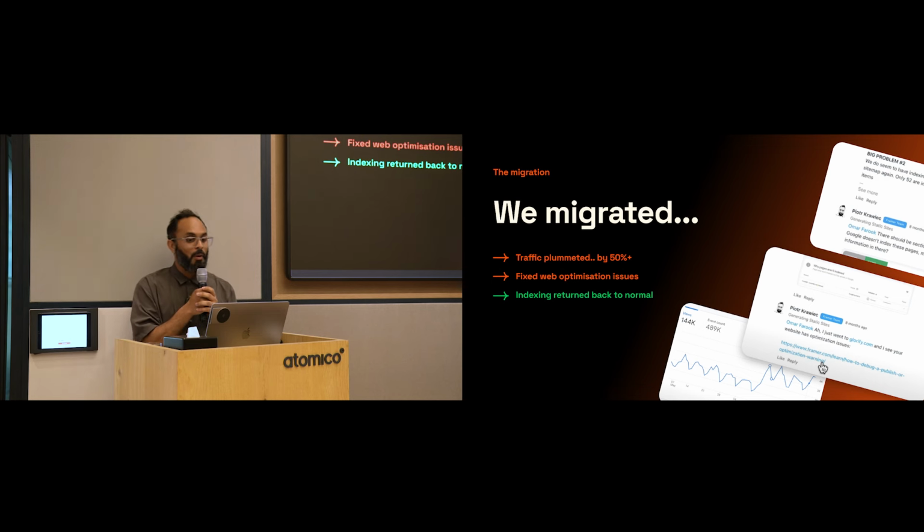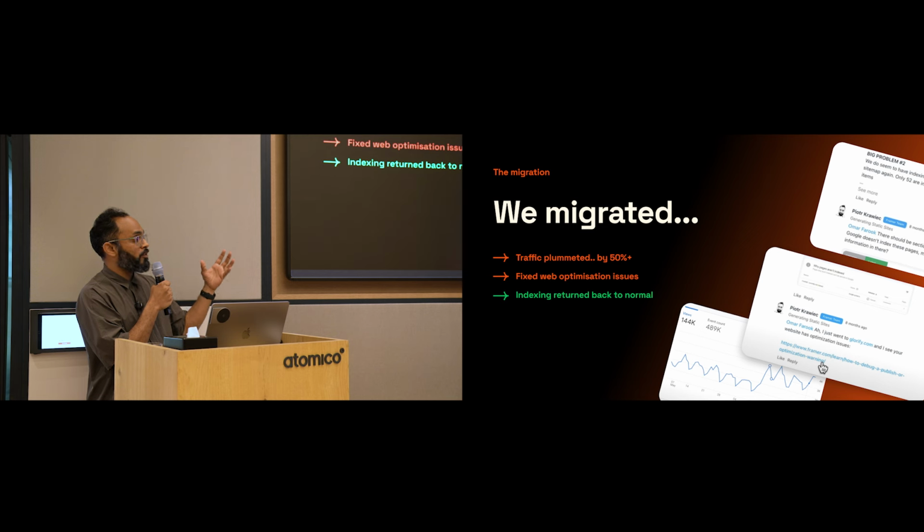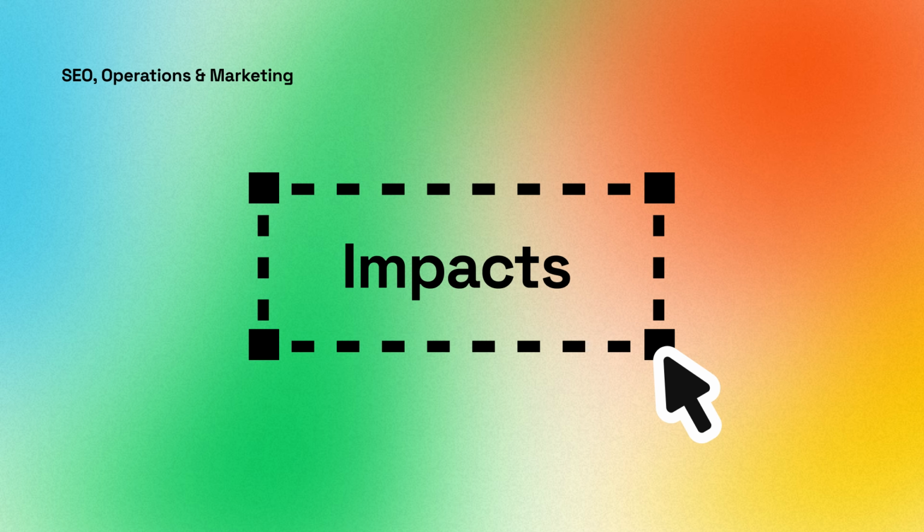Bit high for what we hoped, but it was mainly due to a few website optimization issues. Some of the pages weren't getting indexed properly. And the cool thing was Framer were really supportive and helped us iron out those technical issues. We fixed them, and before we knew it, indexing went back to normal.